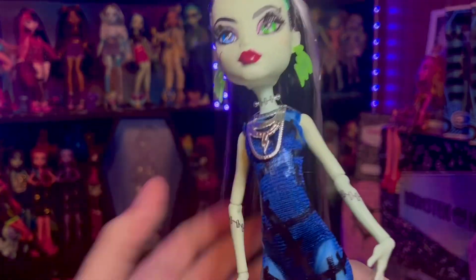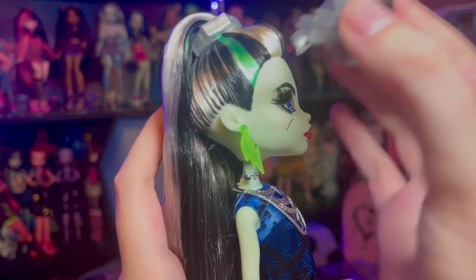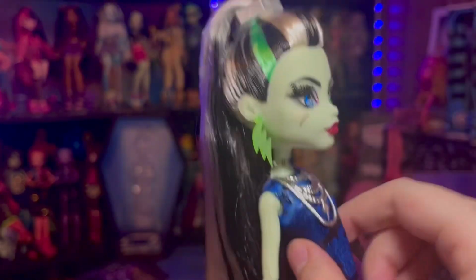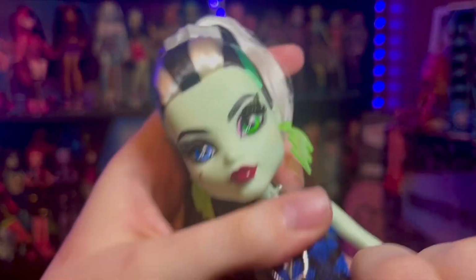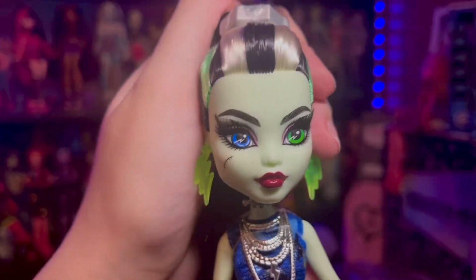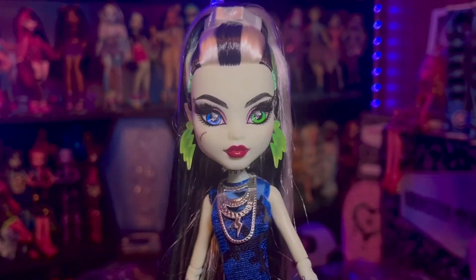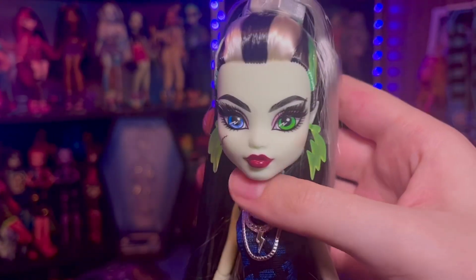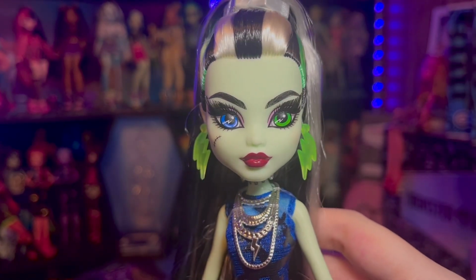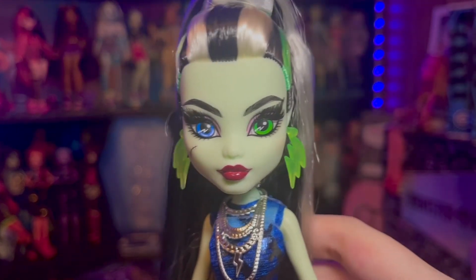Wow. Okay, so that was super easy to remove. I just took the mask and lifted it over the hair bump and it just slid right off because of Frankie's ponytail. It's a super simple hairstyle, so it's easy to take that mask off over the head. Here's Frankie's mug. Wow. I'm gonna be honest, I think this Frankie has a way more fierce face than First Wave Haute Couture, and these eyebrows are so gorgeous. They're very angled and angry, and I love how this Frankie looks.